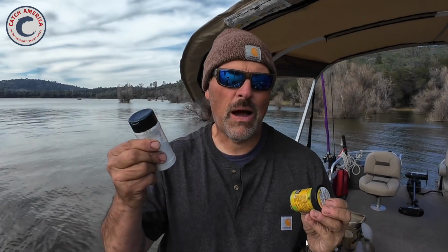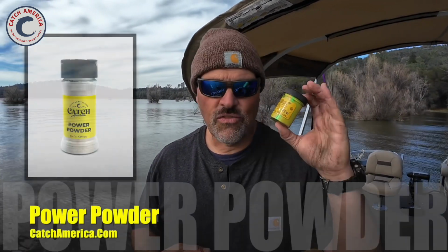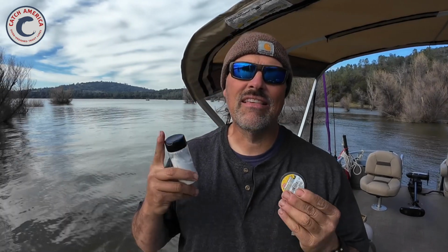Now, if you want to make it 30 or 40% more effective, spike it with my Power Powder. It makes the bait better. So if you were to go out and just fish the plain PowerBait, maybe you'd catch 6 or 7 fish. If you went with the Power Powder, maybe you'd catch 9 or 10 fish. It is a significant difference. I personally would not be without it when I go out to fish PowerBait at Collins Lake and elsewhere. It's just a great bait enhancer.